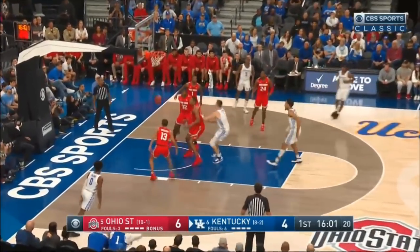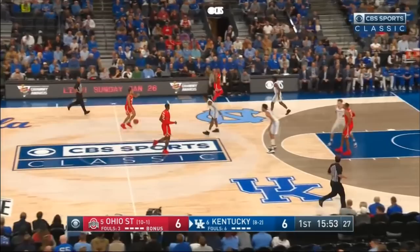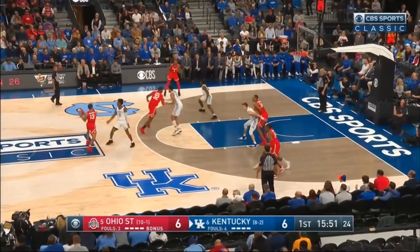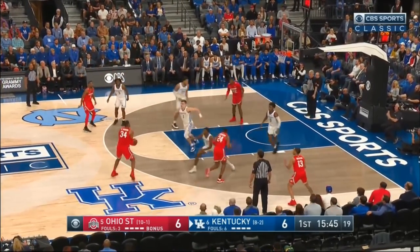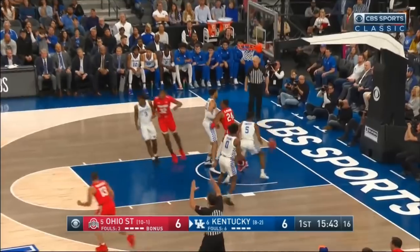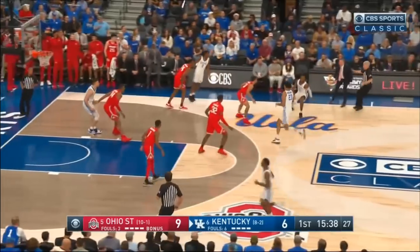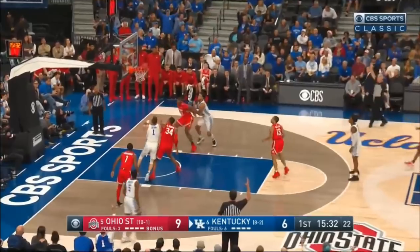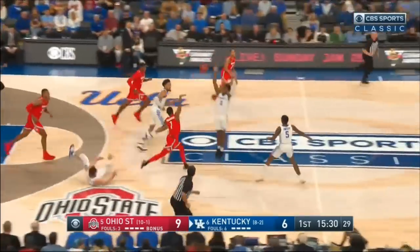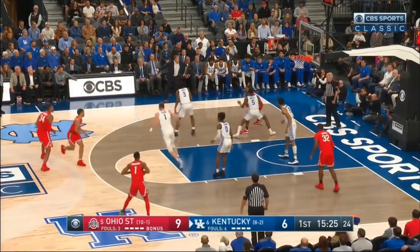Maxey, he's feeling it. I'll tell you what, he likes the lights. The opposition. There's a lot of those here. Isn't that the truth? Luther Muhammad. Caleb Weston, 3. That's his 18th three. He is not afraid to beat you in or out. Here's a heat check. Off the mark. Walker skips inside to Andre Weston.